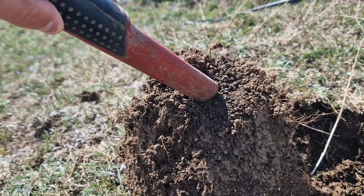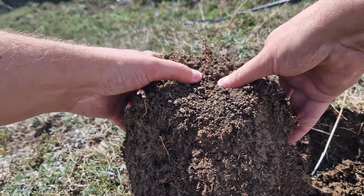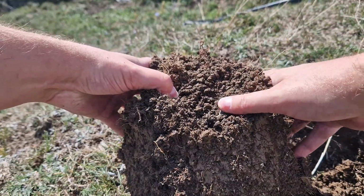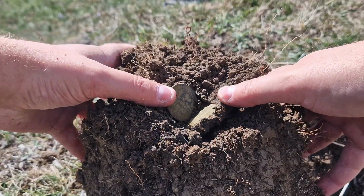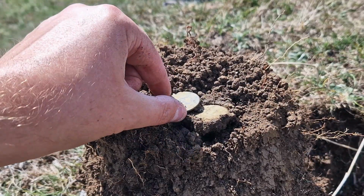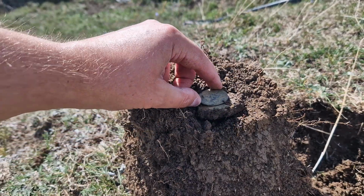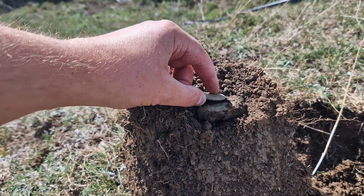Right in the middle. We'll go in with the fingers, but I don't normally recommend this. Look at that. Imprint and everything. We've got another Victorian penny there, I believe. Cool. Right, I'm going to scan the area, then I'll show you the cleaned up version of these 4 coins.